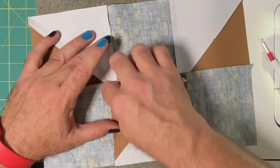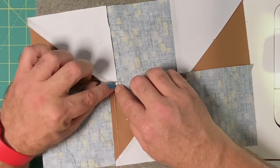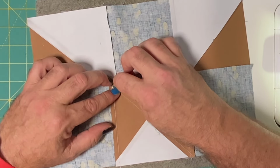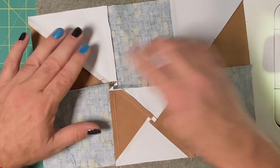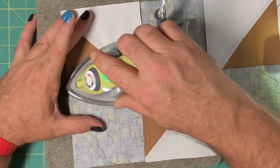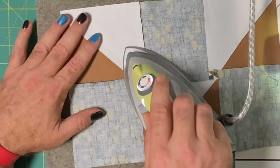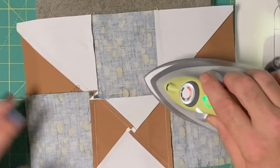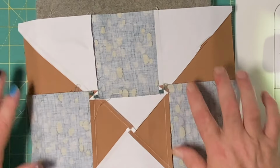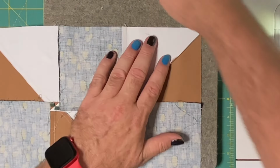This left hand side one is going in a clockwise direction, and sometimes you might need to just pick out a few little stitches that are still caught in there. Once you have everything pressed into place nicely, you'll notice that those intersections are nice and flat. Now, it can be tricky to do this, but with practice, I'm sure that you'll get yours as perfect as I have on this side.